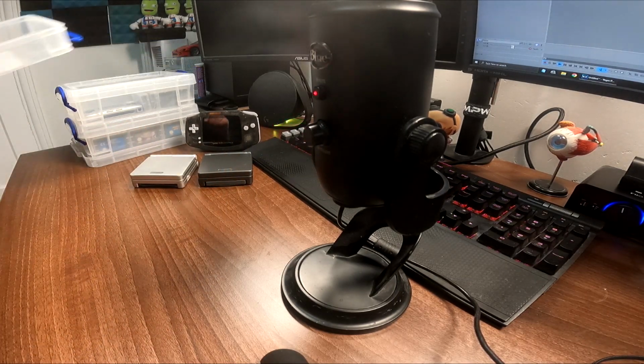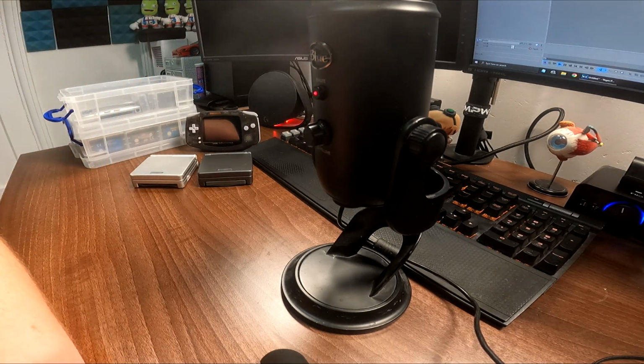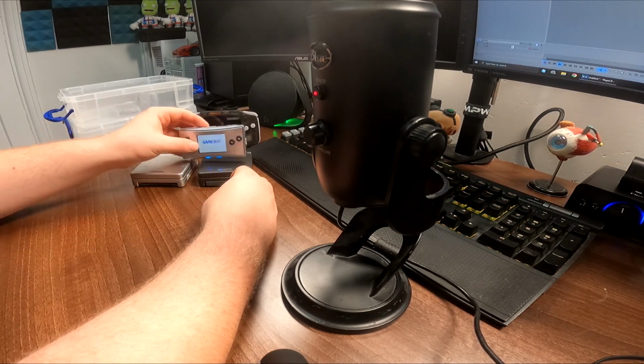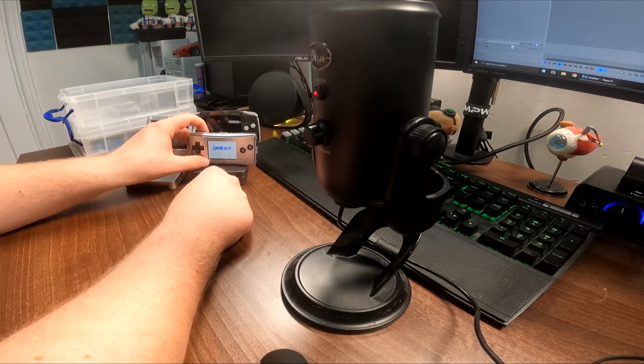And finally, my other Game Boy console, which I love, let's get it out, is the Game Boy Micro. I love this thing. Again, if I had to say how many hours I put into things, this is the one I put the most hours in by far. But then it's definitely this one.